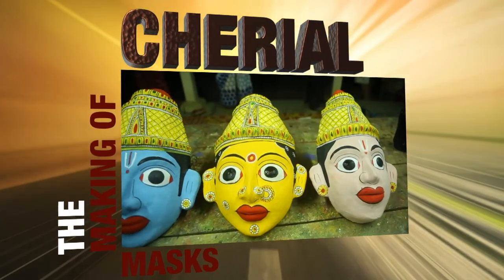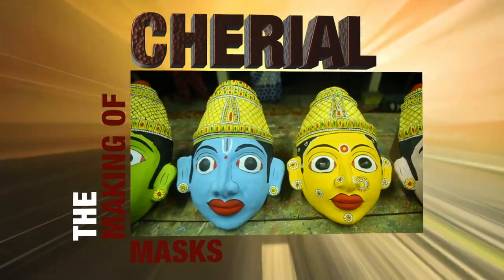I have myself trained 20 students in government organized workshops in the last 15 years and I am now training my daughters. The making of a Cherial mask.